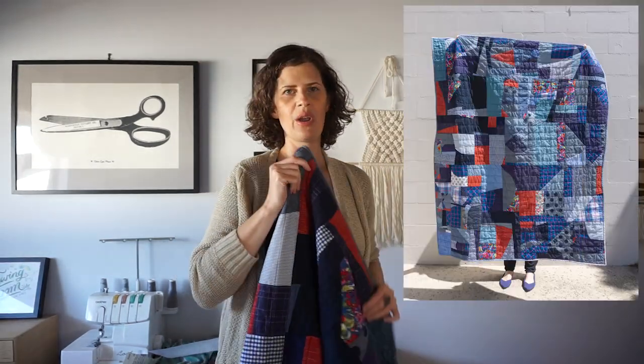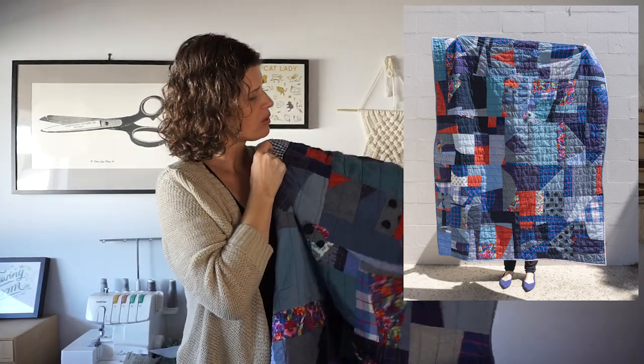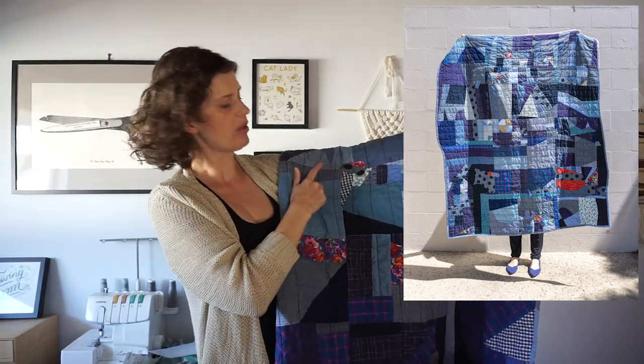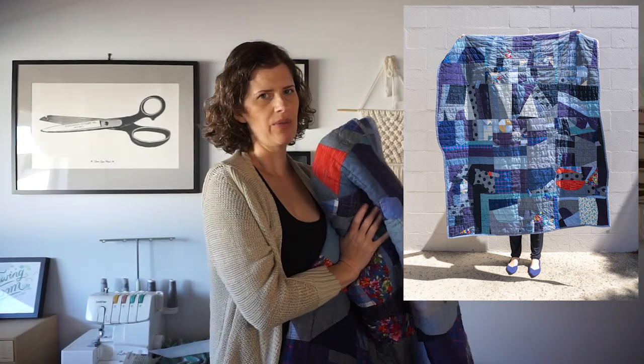I also made another improvisational quilt, and this one is mostly blues, but with pops of red. And I experimented with some applique on this one. And I'm pretty sure I have a blog post about this.